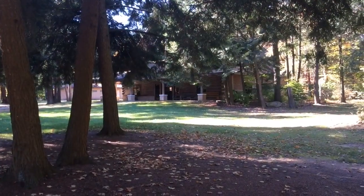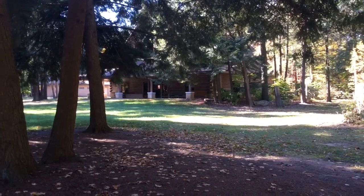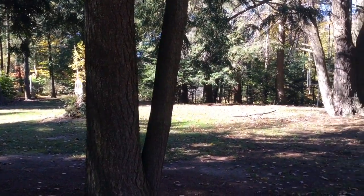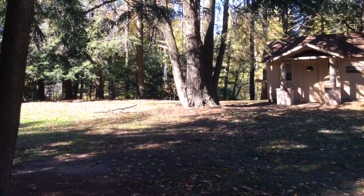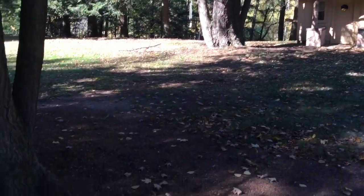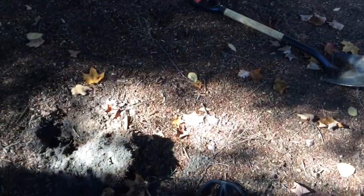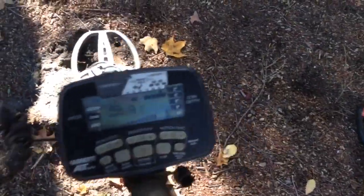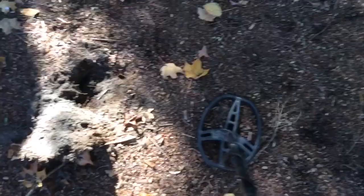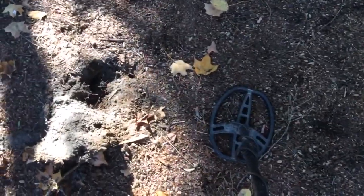I'm back at the campground site where I've gotten a lot of stuff. This is just the place that keeps on giving. And it's late fall. It's about October 21st-ish. And before I had noticed this cabin, which looked pretty old, but I'd never gotten anything around here. And I was walking through, and I got this signal. Let's hold it right to the ground. A 90 signal. And it was 2 inches deep, so I'm thinking can, you know, piece of aluminum, something like that, because nothing good is going to be 2 inches deep.